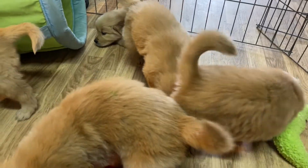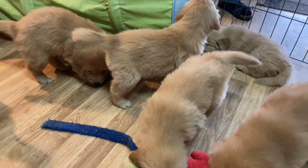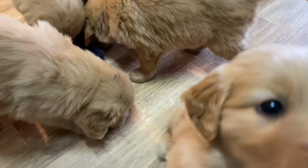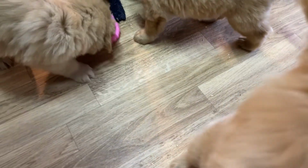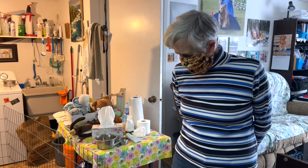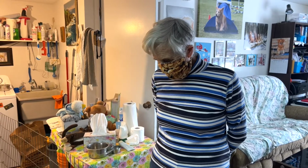You haven't seen Vicky today because Vicky isn't nursing them anymore, so they're not using Vicky's milk anymore. So they're totally on the puppy chow. And as you see, they've eaten up those kibbles in quite a hurry. So the puppies aren't nursing on Vicky anymore, so we're letting her dry up.